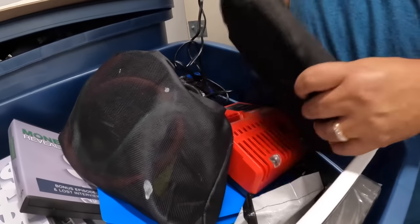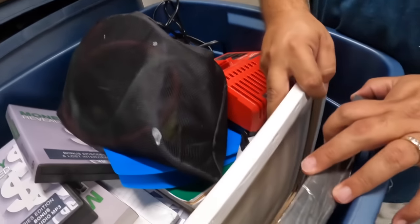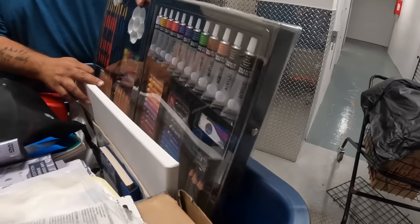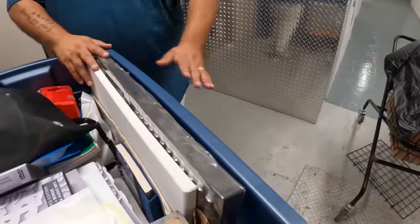The other pocket, I believe, is a book. Looks like a Bible. But yeah, it looks like all art stuff. Like, look at this right here. Come around this side. Look. Dang. It's a whole art set. Paints, pencils, crayons, everything. We got one canvas.